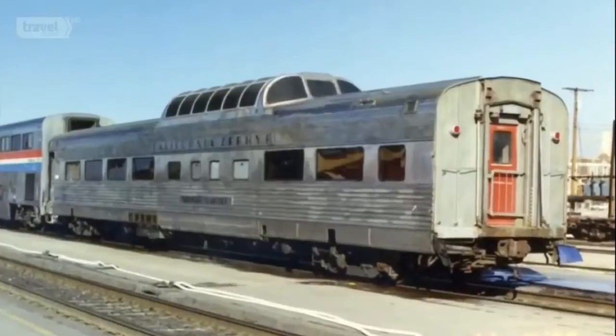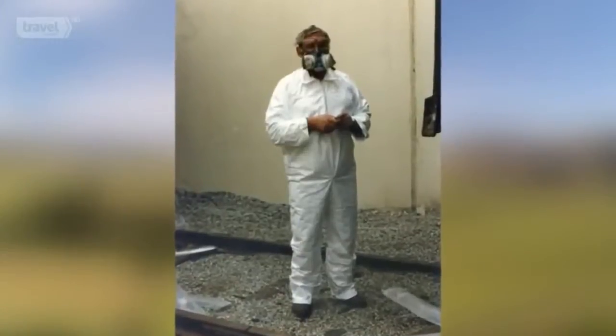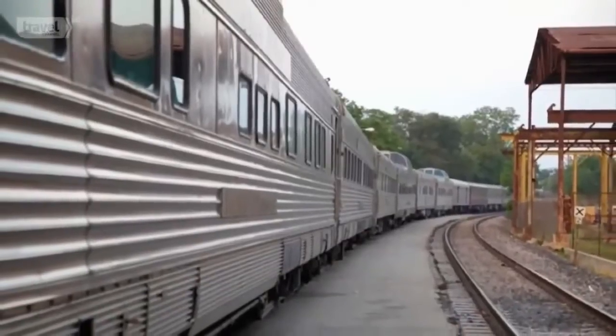Once Bert and his crew broke through the bars, the cars were even in worse shape than he originally thought. The upholstery had been sliced and torn, and up here in the dome, it had rotted because of the sun. It took four years and plenty of money to restore these spectacular cars of the Zephyr back to their former glory. This car, we've got between $400,000 and $500,000 in it.